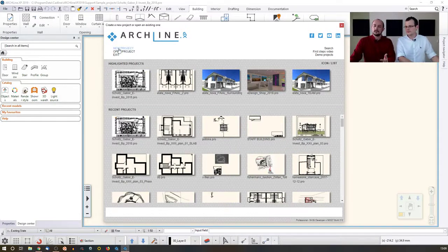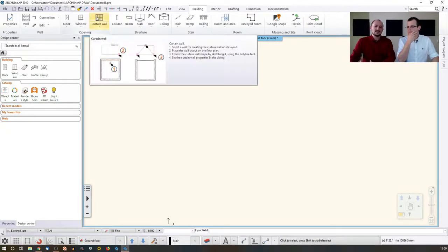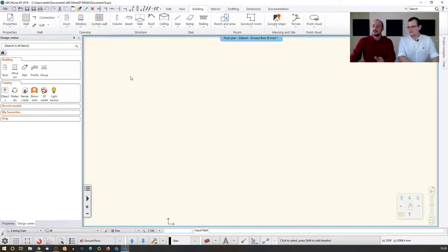So I will click on the new project, and when I do that, the ARCHLine.XP automatically prepares a project in the default folder, which is under your documents, ARCHLine.XP draw folder. You can actually save anywhere else on your hard disk, and you can work with a file which is located anywhere else on the hard disk, but this is the default path. What is a project?